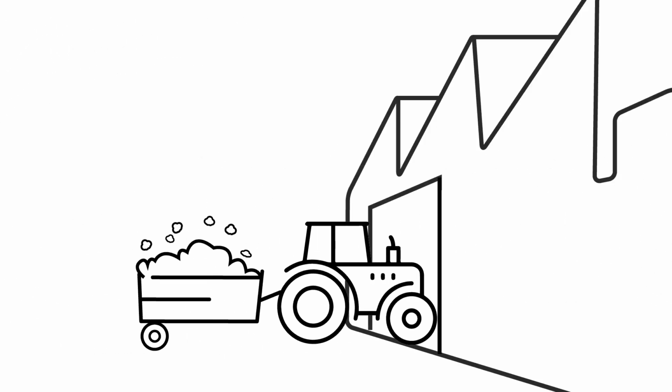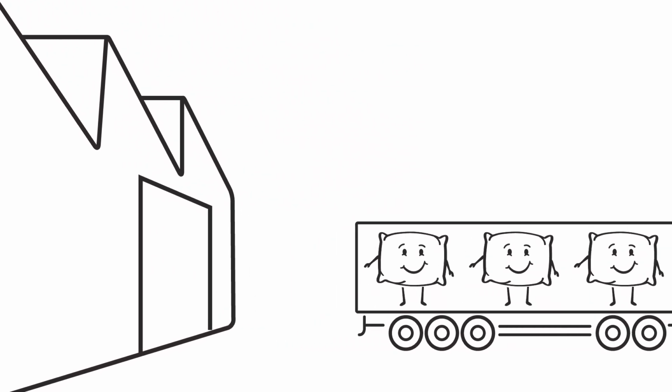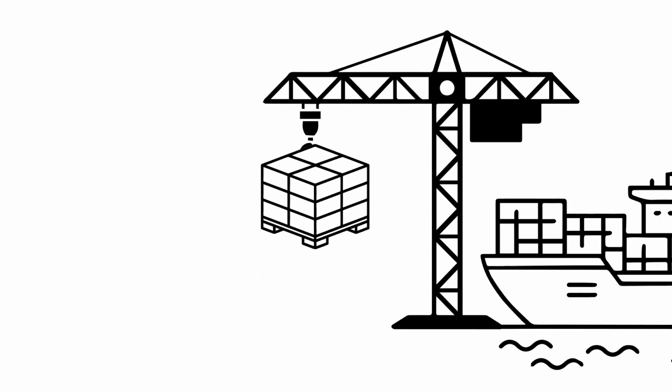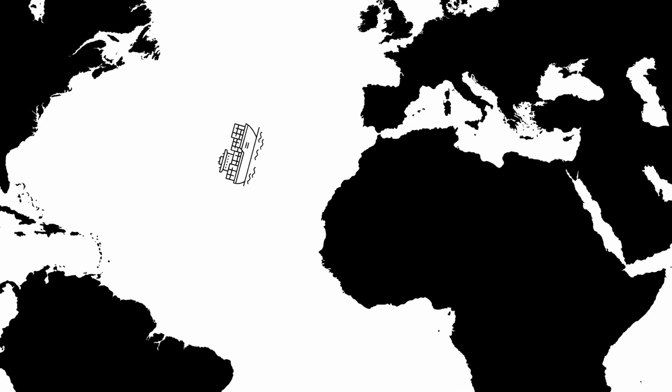Once picked, the cotton is then taken to a factory where it is spun into yarn and then weaved into fabric. And then finally, made into pillowcases. Meet Pasha the Pillowcase. Brand new and ready to go, Pasha begins their first big adventure in a container, ready to be shipped. Pasha is leaving their birthplace on a journey all the way to the UK.